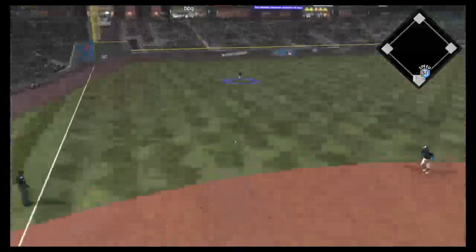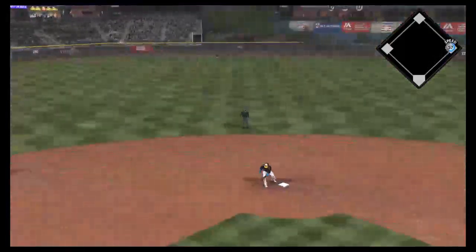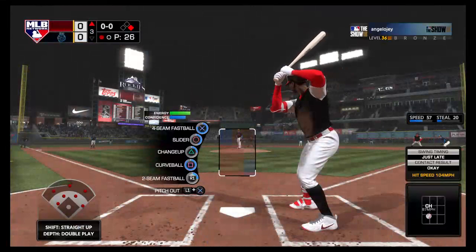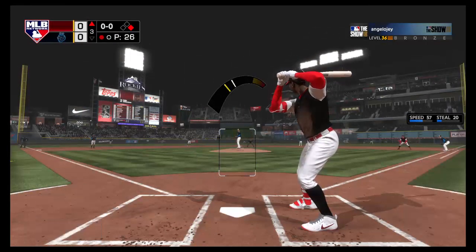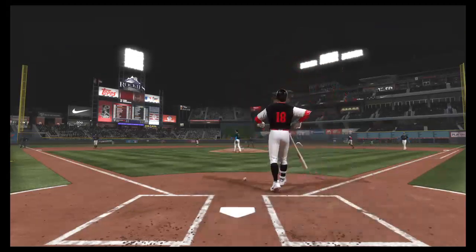Hit hard on the ground to third. And he whips on it as this ball's right under his glove. Here's Didi Gregorius. Reached by way of a fielder's choice his first time around. He's set. Here it comes. And that one got a piece of him.